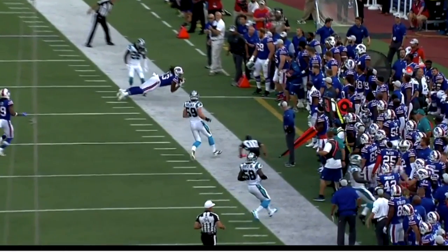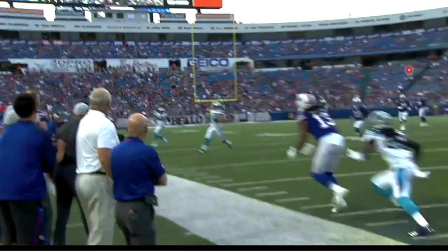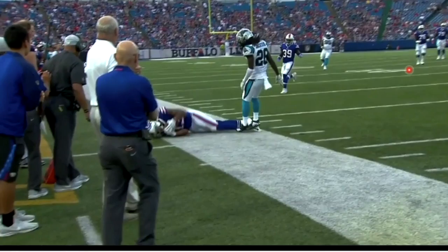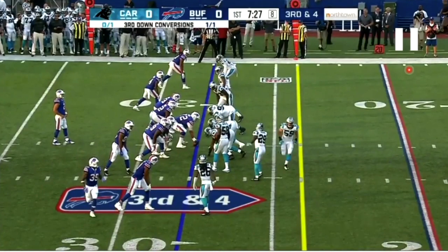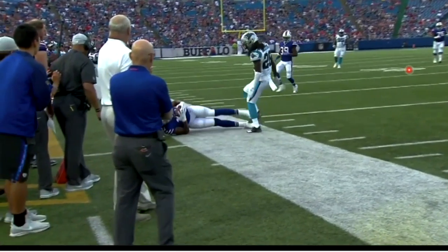of extending the play and extending the drive because this was 3rd down and 5. So a really nice play by Nathan Peterman. All right, so now we move on to the touchdown to Kelvin Benjamin. And this one's pretty simple. It's another 3rd down situation, 3rd and 4.